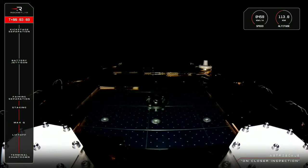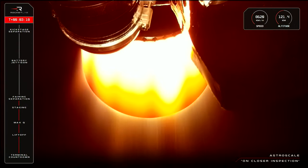Fairing jettison succeeded. That was the two fairing halves successfully deployed there, introducing AstroScale's payload to space. The mission is moving along in this second phase of the journey at more than 8,600 kilometres an hour now, at an altitude of 127 kilometres.